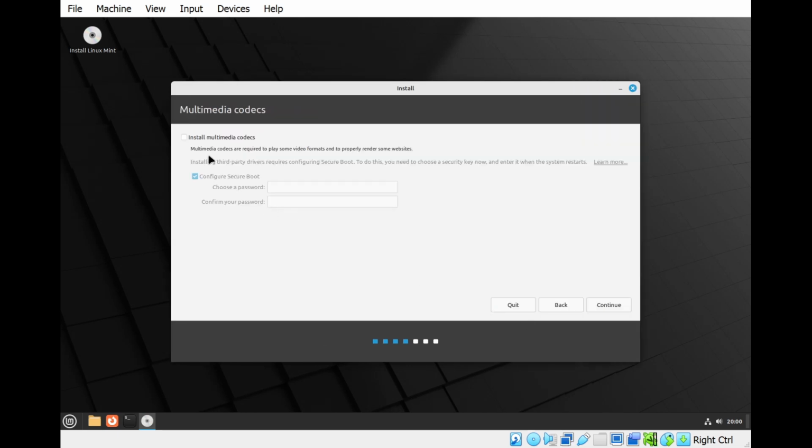This is the first screen we need to take real attention to. You need to check the install multimedia codecs, not just because they're handy to have for playing back music and so on, but because it also allows us to then configure secure boot. This is the first step to getting the required certificates into the UEFI BIOS so that the Linux bootloader is trusted. All you need to do is set a password and remember it for the duration of the setup. This is not the password that you'll be using to log onto the computer, but rather the password that you'll be using to install the certificates into the computer.